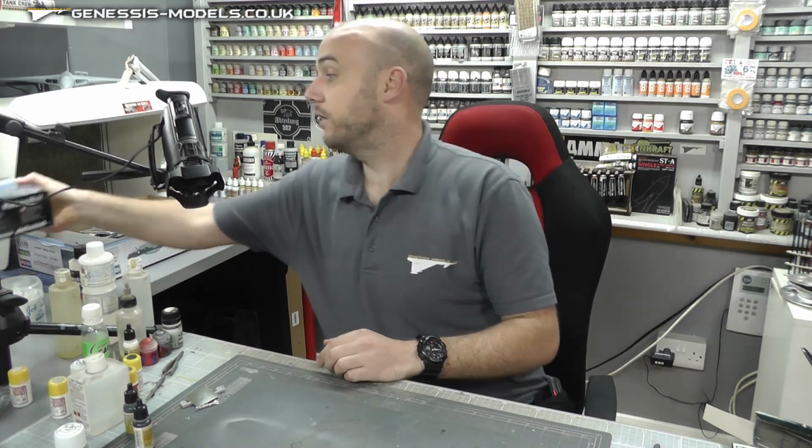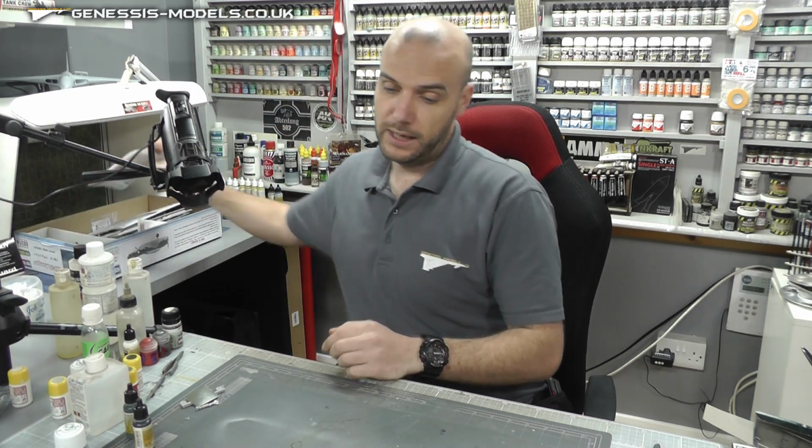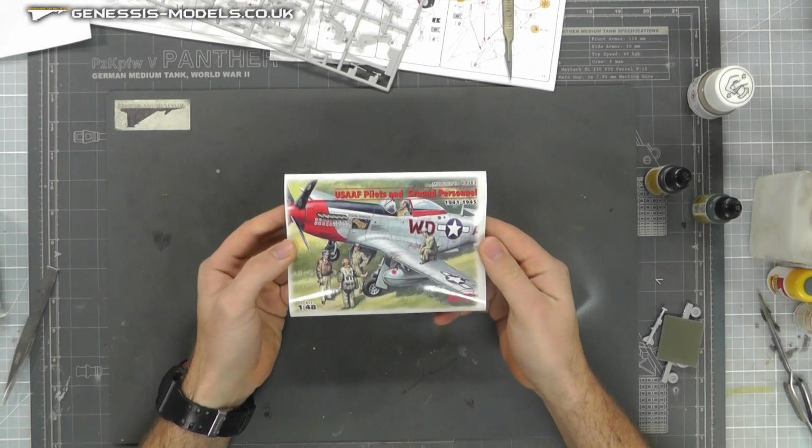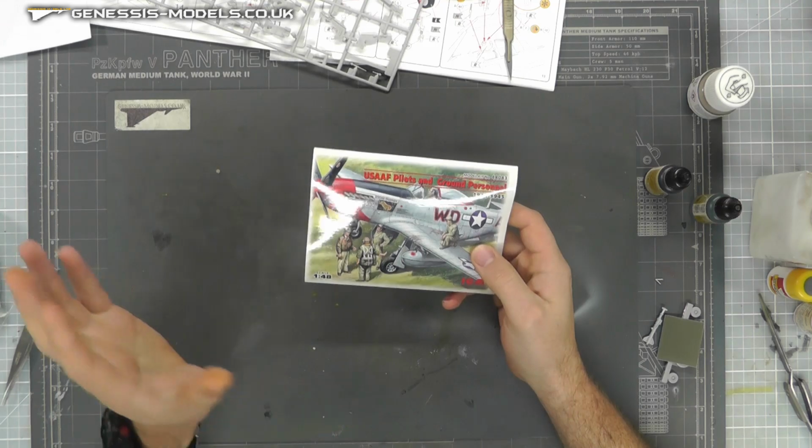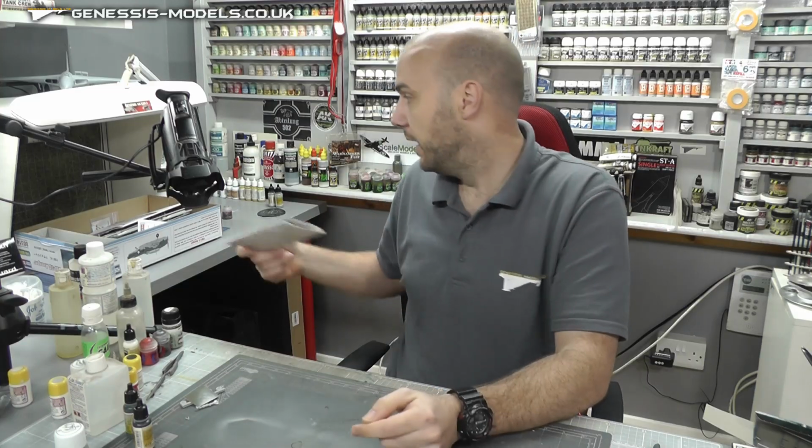We did some figures as well as a nice little inbox review here. This was a nice one by ICM, some ground crew and stuff to go with your P-51s or any kind of US sort of fighter.